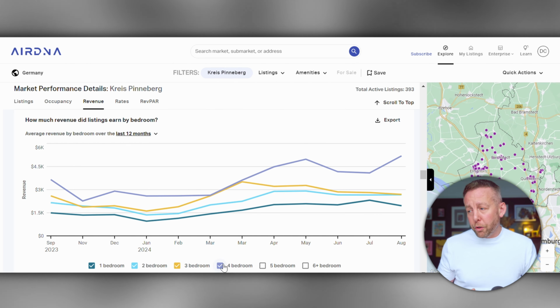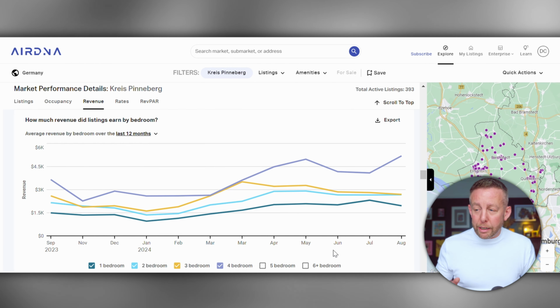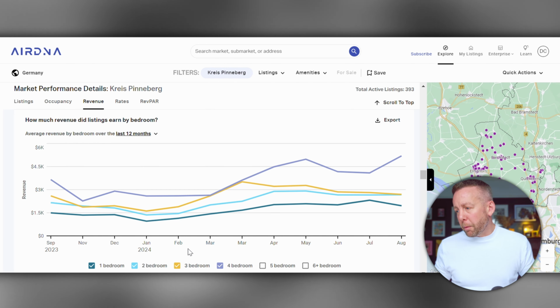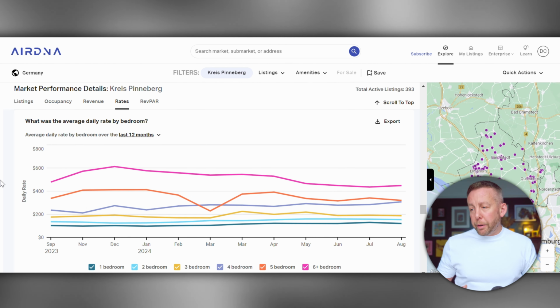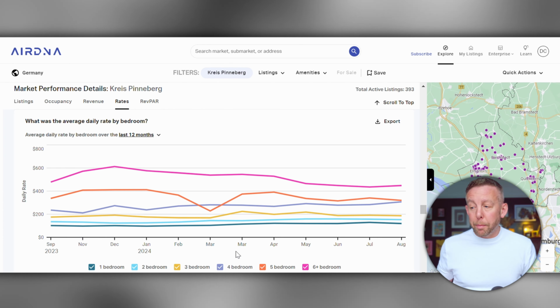So then we get down to the 1, 2, 3s and 4s, and then there is quite big differences, namely between the 4, which you can see really jumps up, starts making moves in March and really stays strong through spring and into the summer, compared to the 1-bedroom, who does move up gradually but is much more shallow increase. And then again, we can see the average daily rates compared from all these different property types or property sizes.